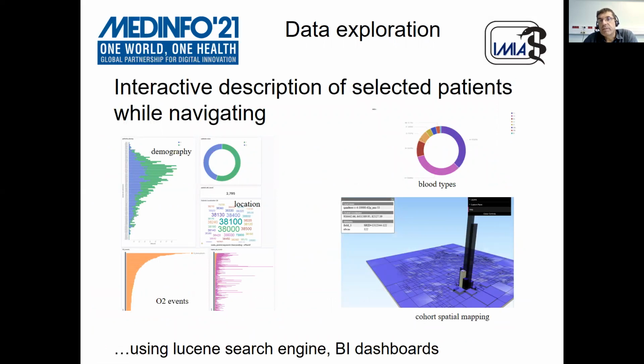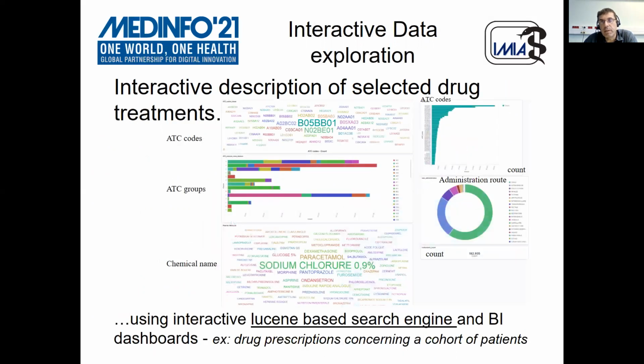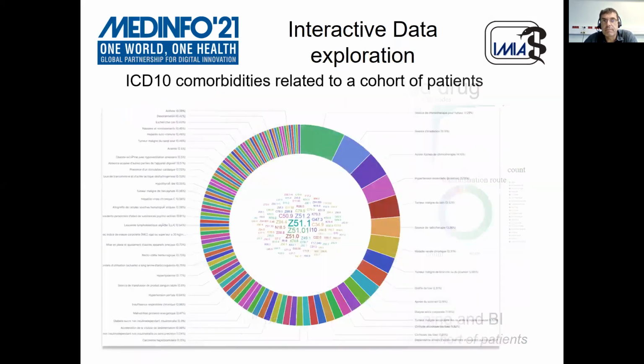This is an example of interactive dashboards containing statistics description for currently selected patients during data lake navigation. Information such as demography statistics, blood types, spatial localizations, and clinical events can thus be accessed in a few seconds. Here is another example of interactive dashboards containing statistics concerning the current drug treatments selected during data lake navigation, using ATC codes, chemical names, and administration routes on the middle right. This is another last example of interactive dashboards for exploration of selected ICD diagnostics with ICD codes and full description.